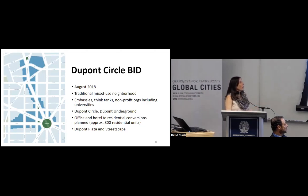We had about 14 blissful months of existence before we were hit with the pandemic. So our gradual ramp up took a crazy turn in March of 2020. And as with everyone else, it became survival. But we were very much aided by the fact that Dupont Circle is a traditional neighborhood. It's a mixed use neighborhood. We have a lot of residential. We have some residential in the BID, but we're surrounded by residential.